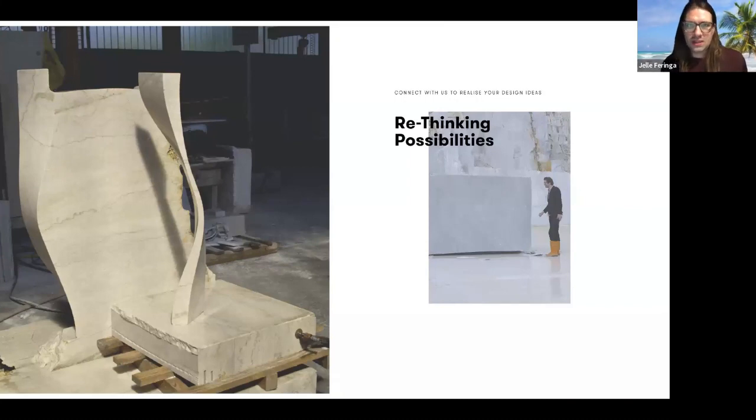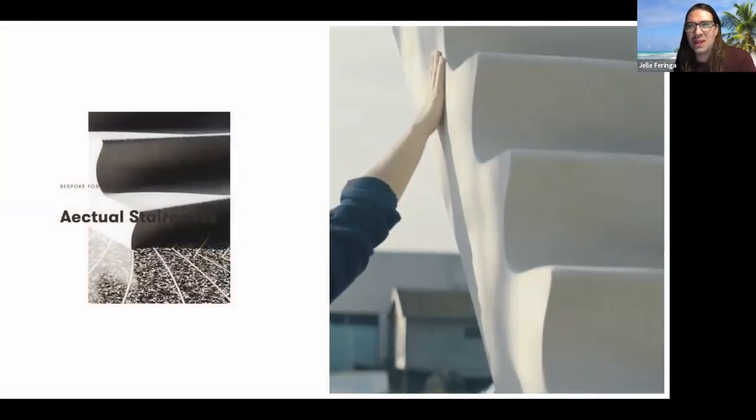So I hope that my presentation has given you some food for thought for rethinking the possibilities. I hope the takeaway for our audience is how this technology really is the trigger for novel thinking in terms of our economy, right? It is a means to an end, and that is maybe a quality that sets Aectual apart. Our approach is holistic. There's aspects of design, marketing, manufacturing, and being an online platform. We try to do a lot simultaneously, so that's also incredibly fun.